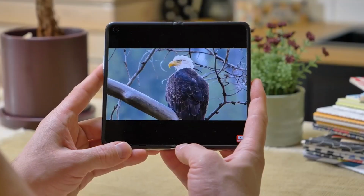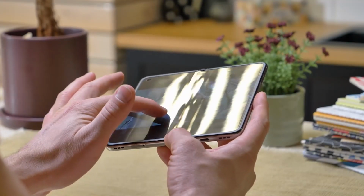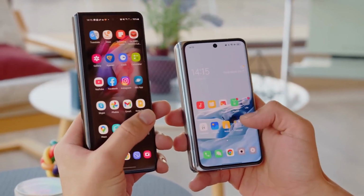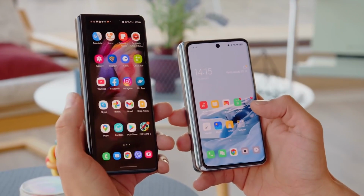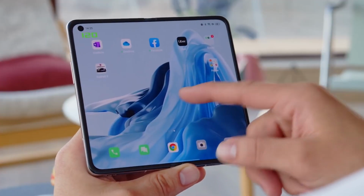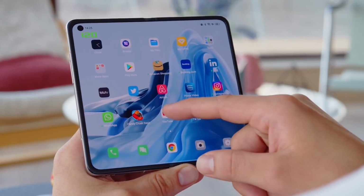Because the Find N's hinge can stay halfway folded, it can be used as a mini laptop, and the screen aspect ratio is wider than the Galaxy Z Fold 3. The keyboard is also less cramped. In laptop mode, I can type slightly faster with multiple fingers than I can with just 2 thumbs.